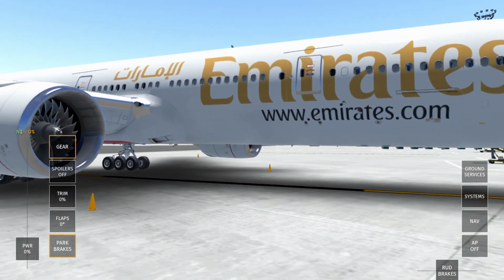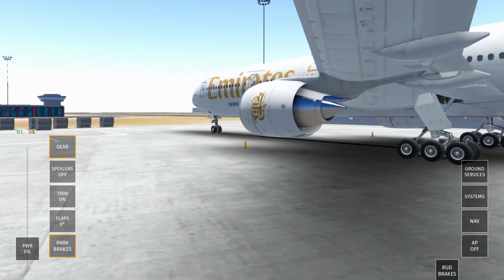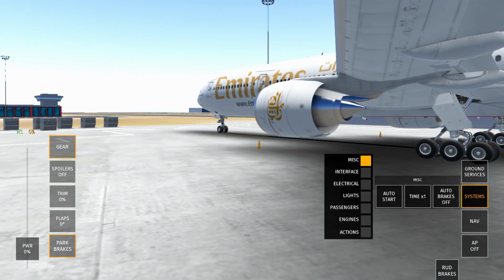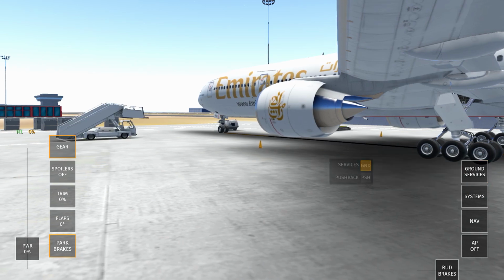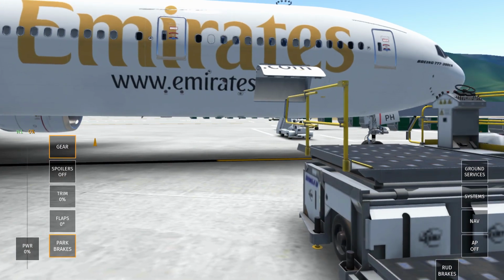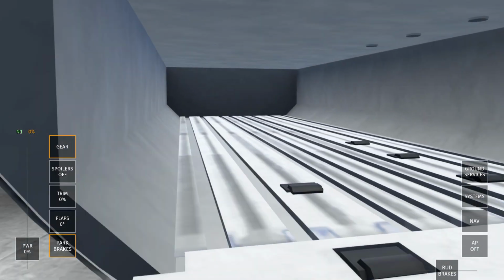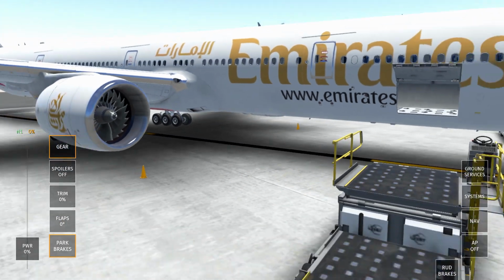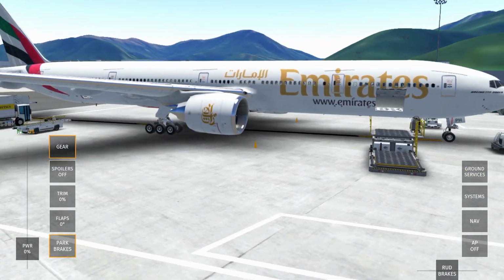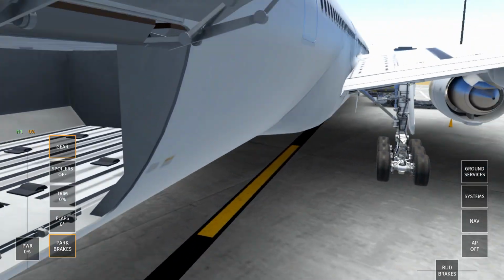The Emirates being one of the world's most recognisable airlines as well, and just a beauty of a 777. So we're going to just load these up, and you should be able to see, I believe this door will open first. Yeah. So it's got a little interior for cargo, not very big. I thought there were bigger ones for cargo in the 777, but as you can see there, we've also got an exterior cargo one as well.